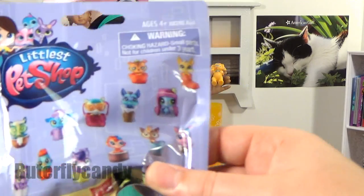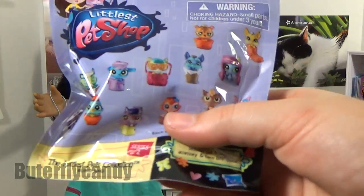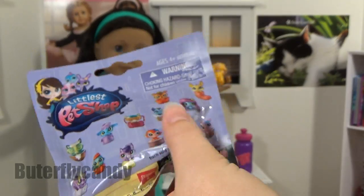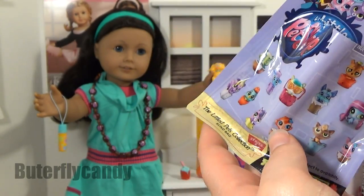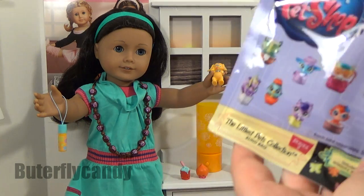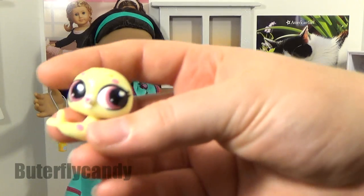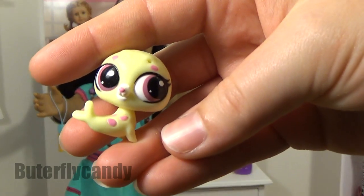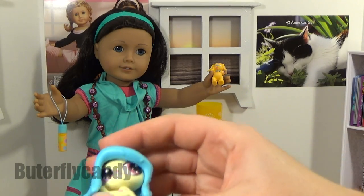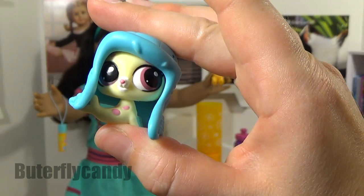It is a Littlest Pet Shop series two of the Littlest Pets collection. There's still a lot I really would like in this one. Oh, yay, I got one I really wanted. I really wanted one of these little hats. Oh my gosh, this is so cute. Here's the little seal. Isn't that adorable? And then she came with this hat. That is so stinking cute. Oh my goodness. How cute is that?